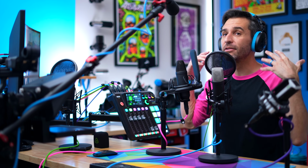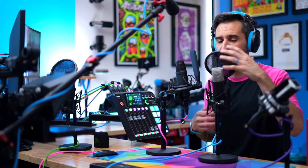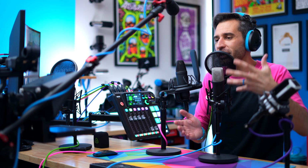Here is the 4th gen NT1. It is very, very subtle, but going back over here to the Signature Series, I do hear a difference. To my ears, I would describe it as this being a little more rich and full sounding, whereas the 4th gen has a very slightly boxy sound to it, but it sounds amazing.